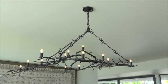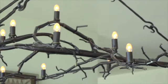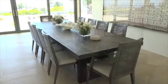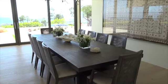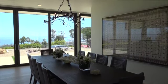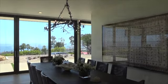An LA company had one similar in their showroom, and I designed this to, again, just be very organic, part of nature, branches, and to span the table. It's fantastic. It's beautiful. It matches beautiful colors, and the Tonga cloth over there matches everything. It just pulls the whole colors together. It's almost like I had a plan.